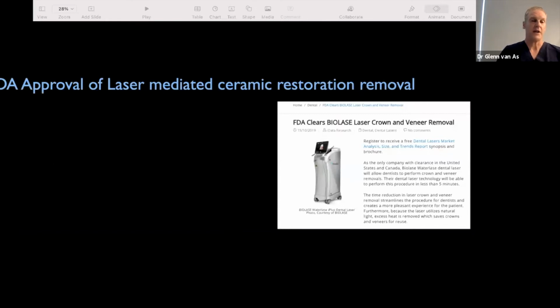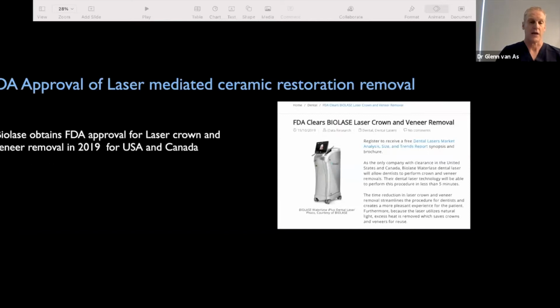It's now been FDA approved. BioLase has FDA approval for laser-mediated ceramic restoration removal. So again, you can even market this if you wish, because they have approval both in the US and in Canada for utilizing their all-tissue lasers for this procedure. It's safe, quick, painless, and saves time, and often saves the veneer.